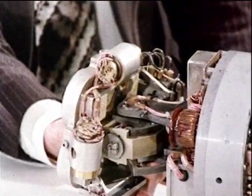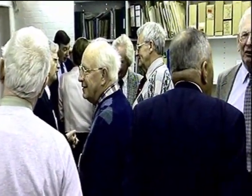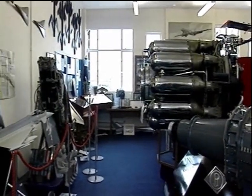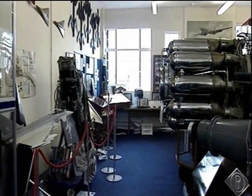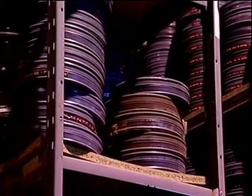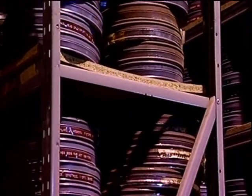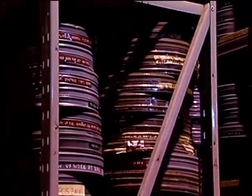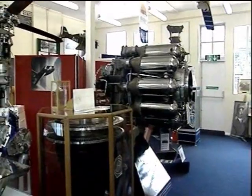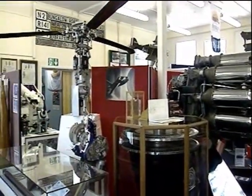In an effort to preserve this priceless heritage, a handful of the boffins and engineers who worked at the establishment formed an organisation called the Farnborough Air Sciences Trust to safeguard the historic buildings and artefacts, as well as the vast film and photographic archive, so that this rich heritage of British aeronautical pioneering achievement may be accessible to future generations.